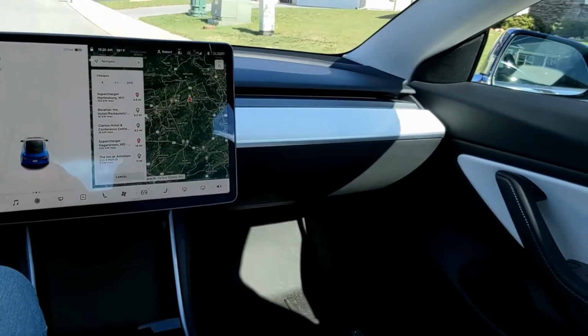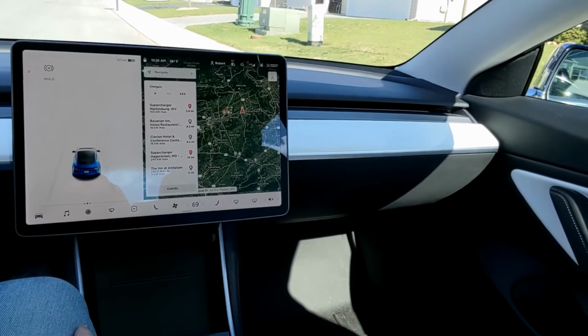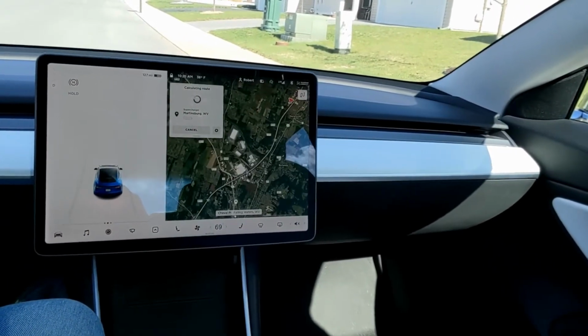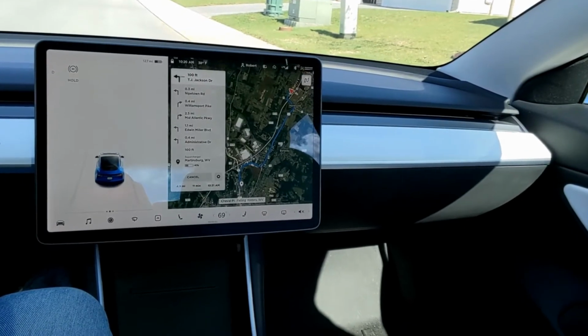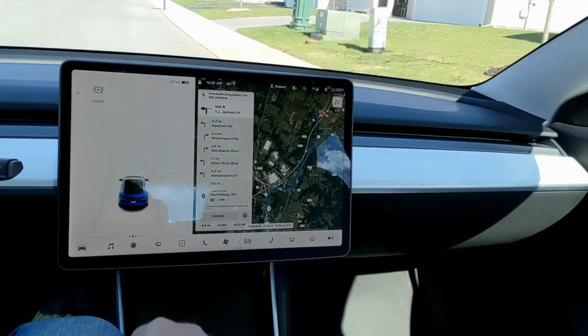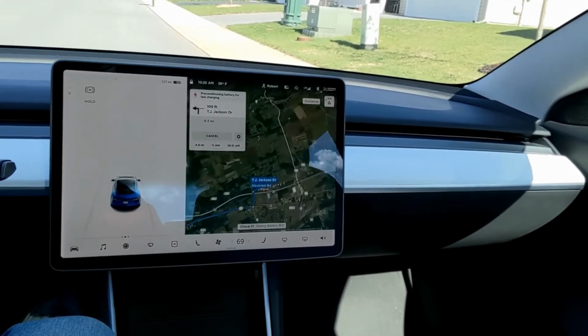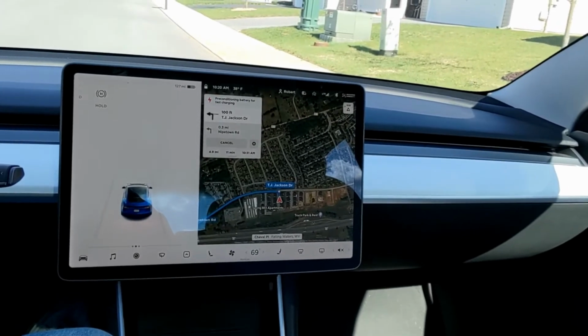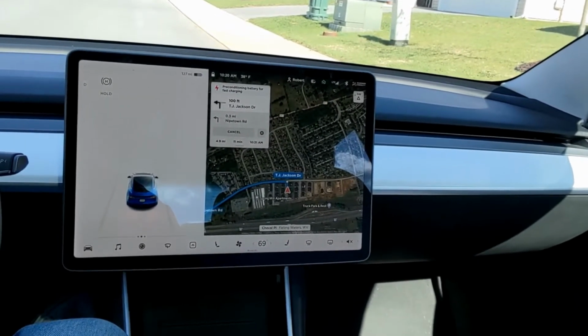So on the screen, we've got the charging locations that are nearby. I'm going to set the Martinsburg Supercharger as my destination. And once you've set that destination, it will tell you there that it's preconditioning the battery for fast charging, so that it'll be ready when I get there. So that's the first step. Make sure the battery's ready for fast charging.